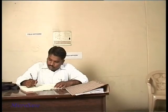The cashier prepares the Demand Collection Balance Report, DCB, in the branch office on the first working day of every month and hands it over to the concerned field officer.